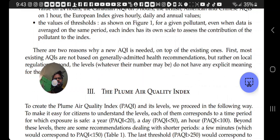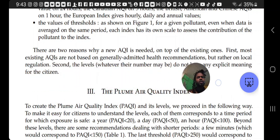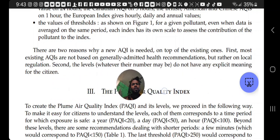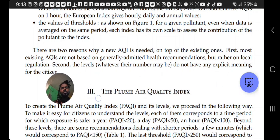First, most existing AQIs are not based on generally admitted health recommendations, but rather on local regulations. Second, the levels, whatever their numbers may be, do not have any explicit meaning for the citizens. That is very important to know.